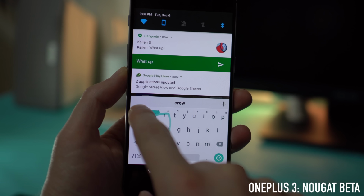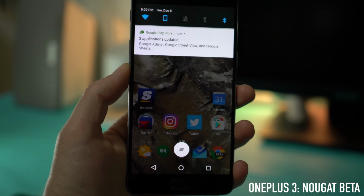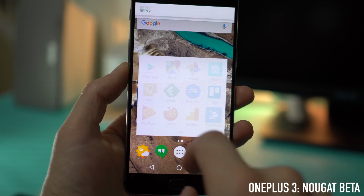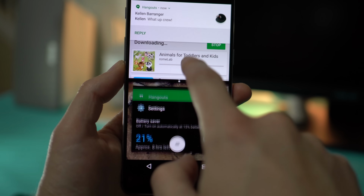And with that in mind, with Nougat on the way, I'm starting to wonder after spending most of the week with the OnePlus 3T if I'm even going to go back to my Google Pixel. Okay, that's probably taking it a little bit too far, but this at least has me considering the idea, which is something I wasn't sure any phone could do.